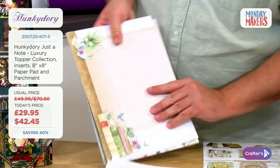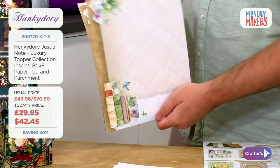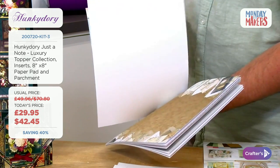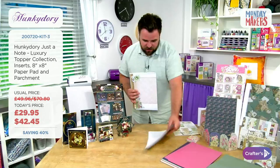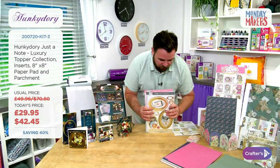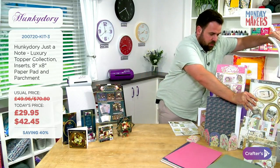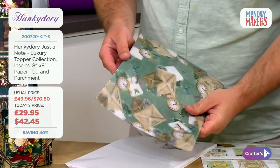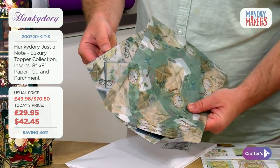Then what you've got in here is your papers. You've got your printed papers, which are these ones on the top just here, and then your foiled and printed papers in there as well. So you've got the accent foiling along with the printed papers, which gives it a really lovely finish. You've then got the rest of this in here. Don't forget those beautiful parchment papers, which are just wonderful. And again, you've got the clock themes on there. You've got books as well.